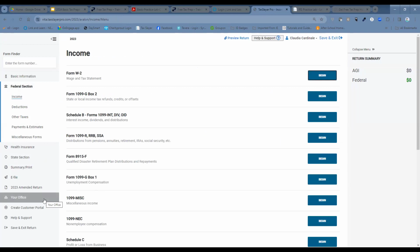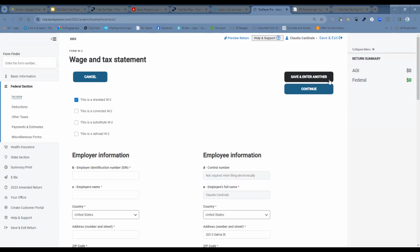And it's going to bring you to our income section. So if you go ahead past the 13614-C, they are back in front here. So we're going to go to the first W-2 here. And it should say Syracuse City School District. So right here at the top, it says W-2. You're going to go ahead and click on that.